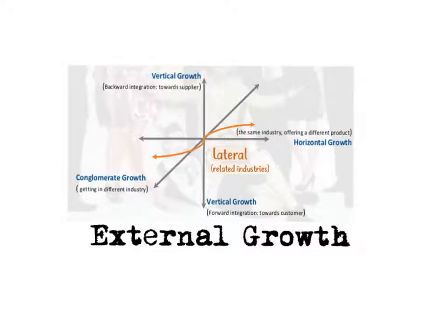This video is based on external growth for the AQA Business Studies Specification Unit 9, and the type of merger or acquisition that we're going to look at within this video is horizontal integration. So we're just going to focus on horizontal. In other videos I'll have a look at the other types of mergers and acquisitions.